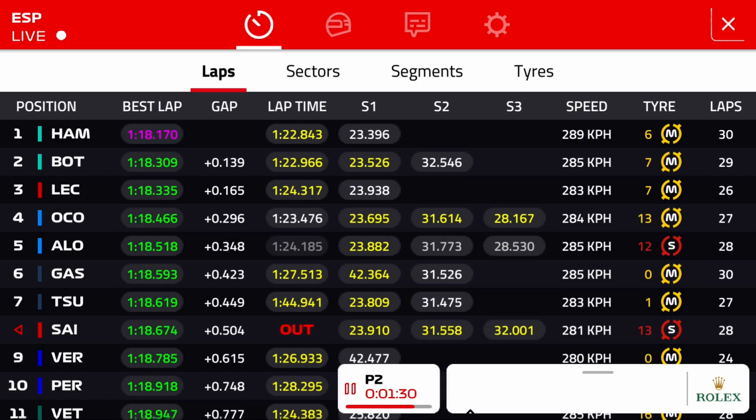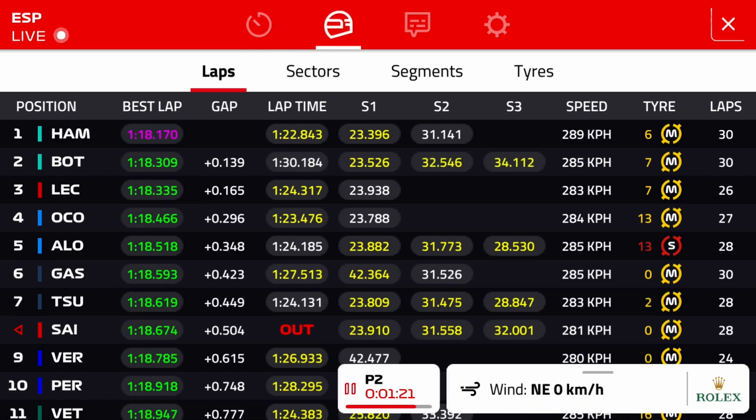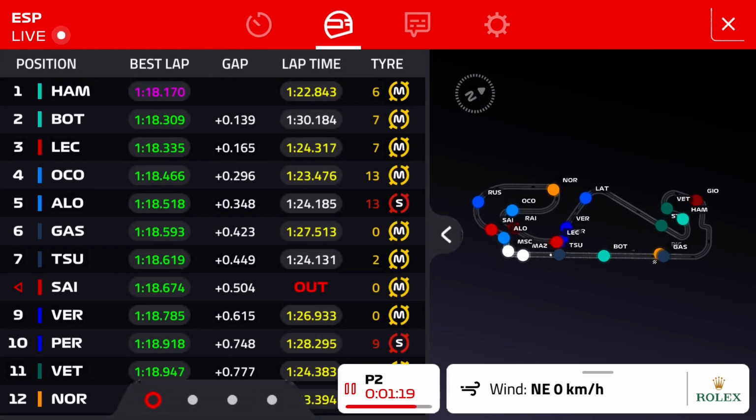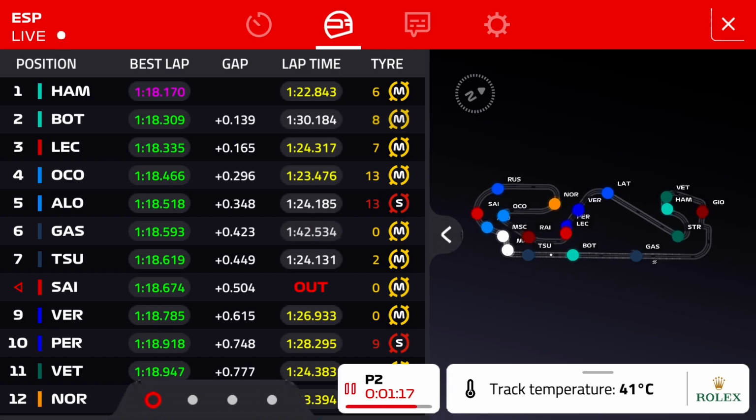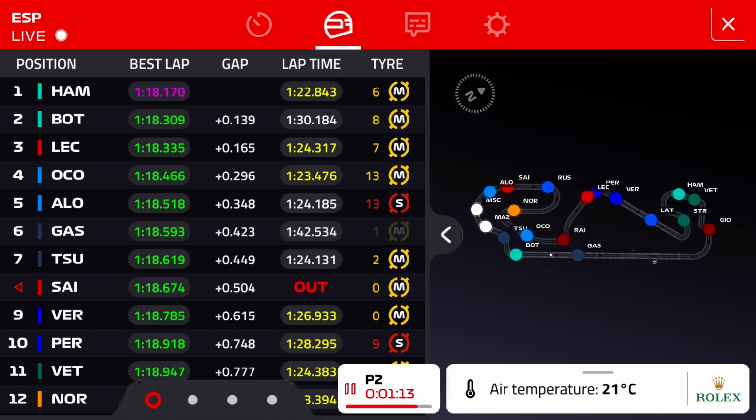Now that acceleration zone, there's no straight line. The corner just keeps arcing round, and therefore you're struggling a lot more for traction. Pirelli tyres never like accelerating and turning at the same time, but you're forced to do it exiting turn 10, and that's putting a lot of difficulty to the right rear.